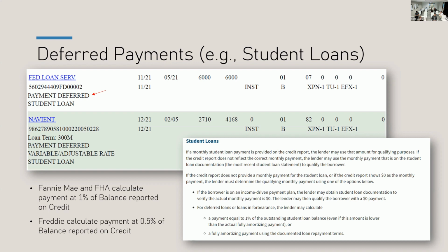I have seen them sometimes come across with no payment, or like I said, with a 0.5% payment when it should be 1%, and it kills your DTI. So make sure you are taking a look at that, and always look at your guidelines, or you can ask us and we can help you out. But at this point, Fannie and FHA is 1% and Freddie is half.